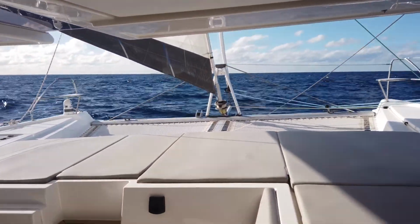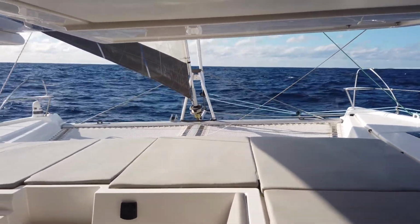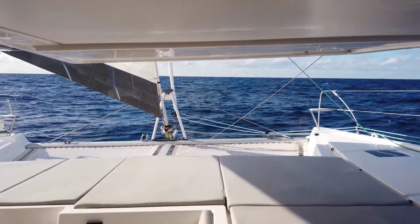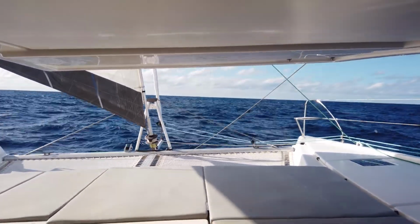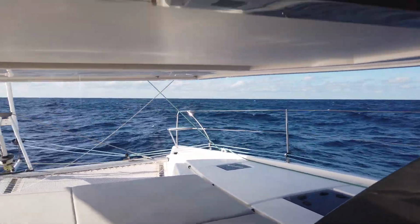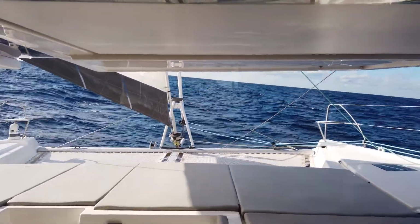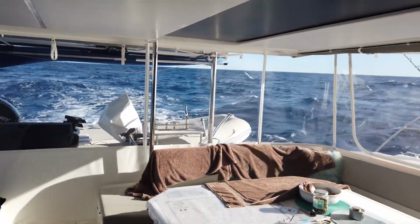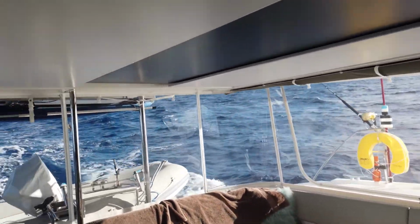This afternoon we have quite a bit more wind. 15 to 18 I think is the top. It's about 90 degrees, a good angle. The swell's coming in on the beam as well, so it's making it a little bit bumpier, but gosh, it's only about 1.5 meters. But we are doing 7.5, 8 knots most of the time, and we're making our way along. And now that we've got these clears all the way around, we don't get any weather spray, breeze.